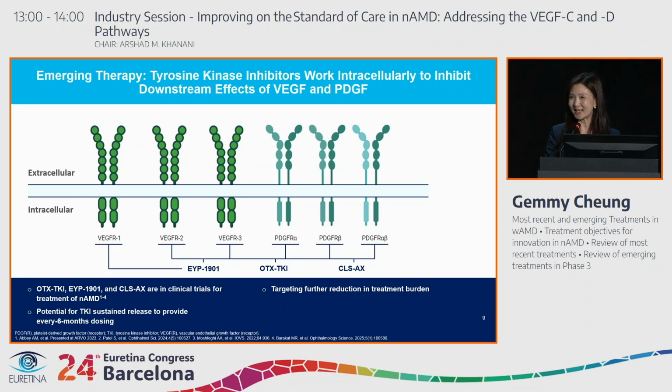Another area that is, again, very innovative is to look intracellularly. And we know that a whole new class are using small molecules with tyrosine kinase inhibitors to aim to inhibit VEGF as well as PDGF. And you can see down at the bottom left, several companies have assets in this field. And yet again, unfortunately, the trials are targeting further reducing treatment burden, but aiming really for comparable visual acuity gain to what we currently have.